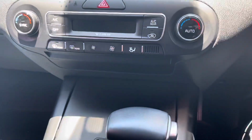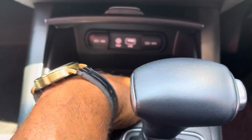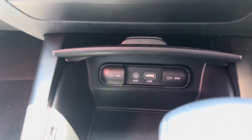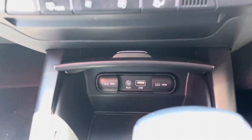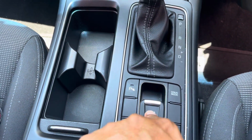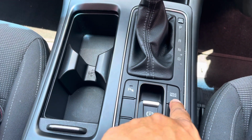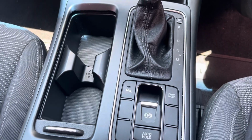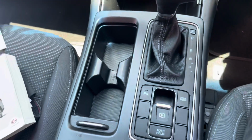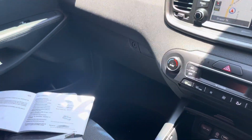Just having a look underneath that, you've got an extra little compartment there that you can store stuff in. You can see that. And then you've got your USB, AUX plug and 12-volt dual system. All right, just looking down further, you've got your handbrake on one side as well. Parking sensors on the left side, and on the right side your drive mode, so you can change it from Eco, Sport or normal mode. You've got your cup holders there as well. It is pretty hot here in Far North Queensland, so I'm trying not to stay out too long.